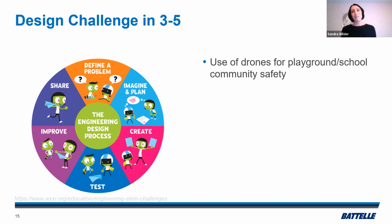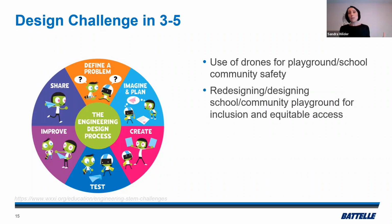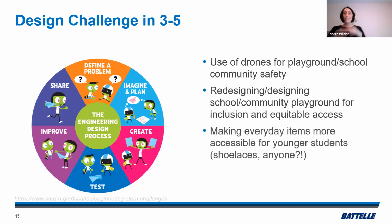So think about this. Let's allow that inner child to come out using drones. I could stop there and probably everyone is going, yes. But now let's think about the application of this. Using drones for playground safety. Using drones for school community. If you are in a district that has a lot of walkers, this would be a great problem to explore. Thinking about the community playground and school playground, and designing it for accessibility, equity, and inclusiveness. And what does that mean? These are themes that we often don't explore with grades 3 to 5 that we should.